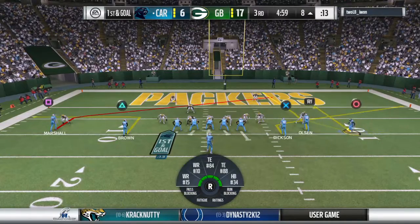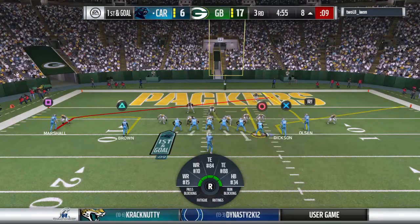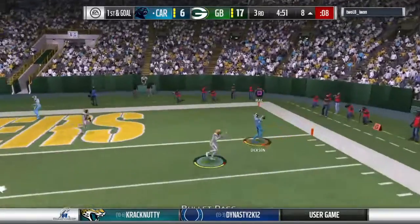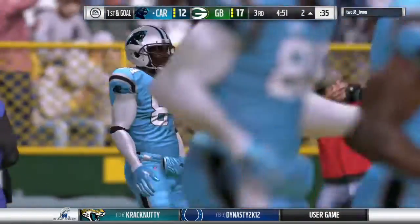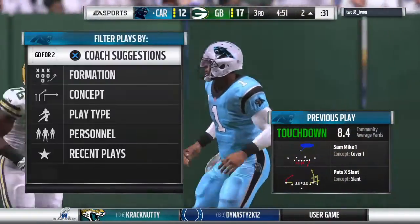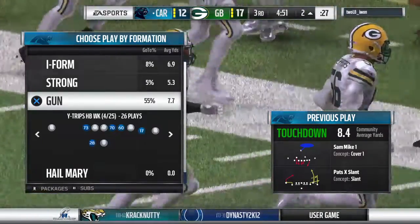And he goes in motion here in the backfield. The shotgun snap for Newton. That's caught at the 1. And he will take it across for a Panthers touchdown. Ed Dixon, his 2nd touchdown on the season. And the Panthers are able to get this back within a touchdown.